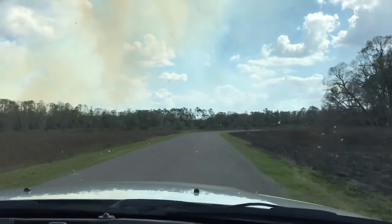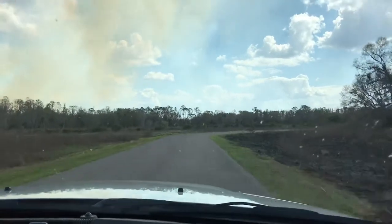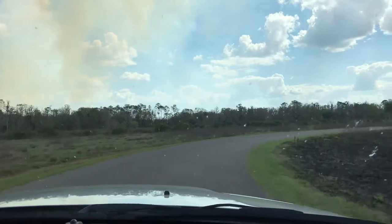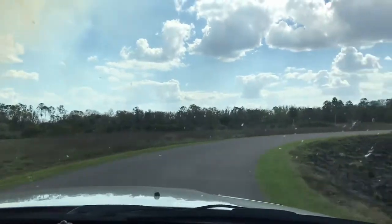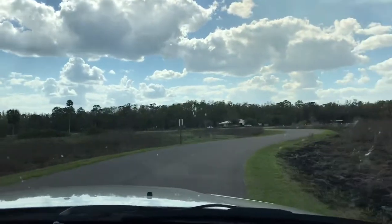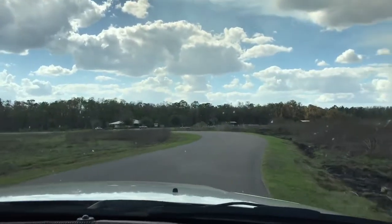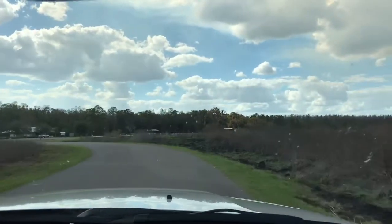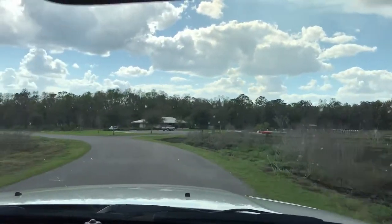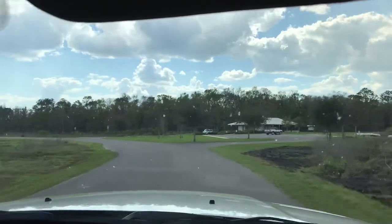One of the things that I noticed in the campsites is that they have several pull-through sites now. On the corners as it goes around the facilities, they have pull-through sites, which really makes it nice for those that are probably pulling vehicles and stuff like that behind it.